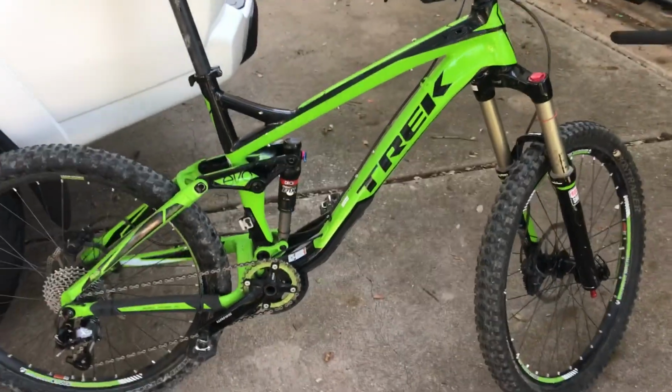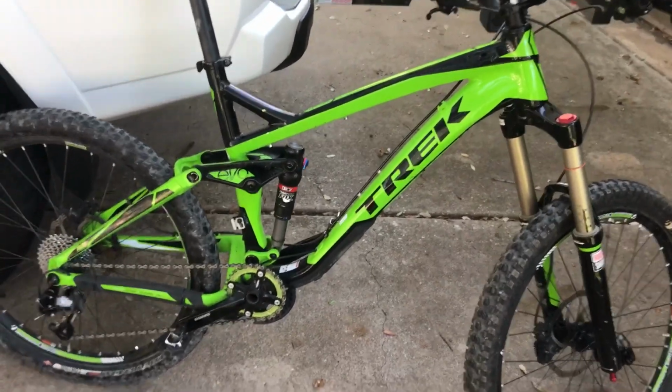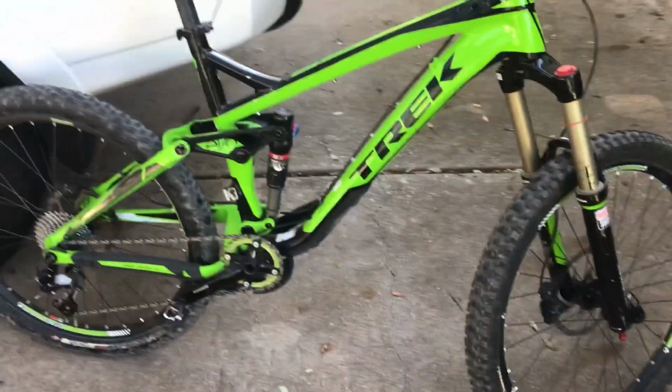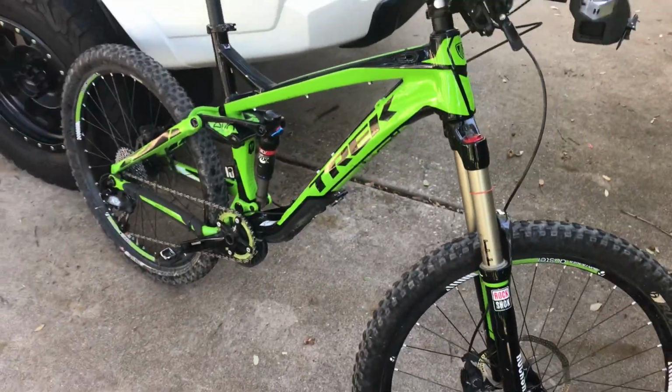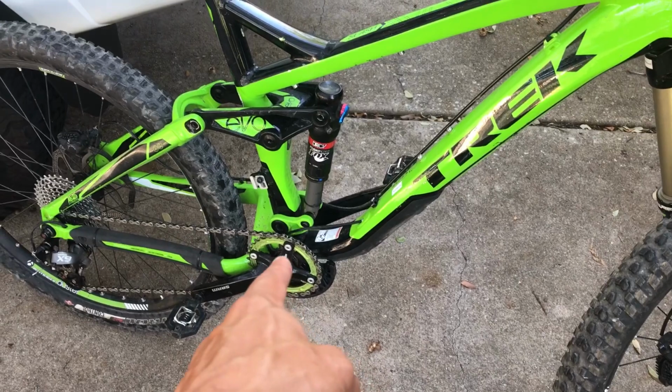Today is actually my secondary rig. This is a Trek /7, and it's a 26-inch mountain bike, probably a 2012, maybe 2011 model. Anyways, that's what we're using today, and I've done a couple other things to it, but I singled it out. That was a really important kind of mod.